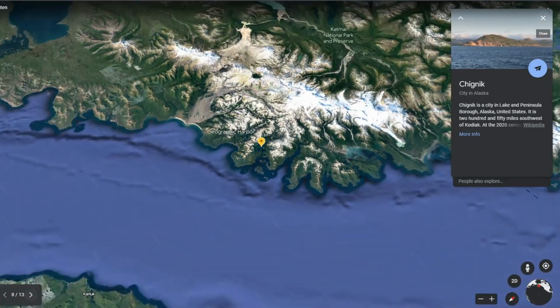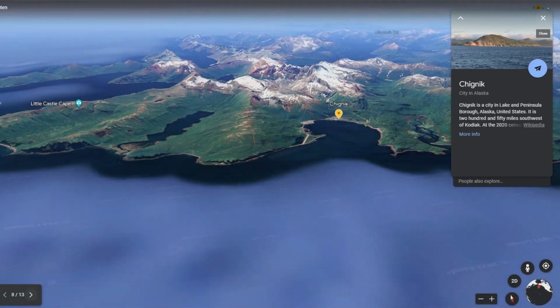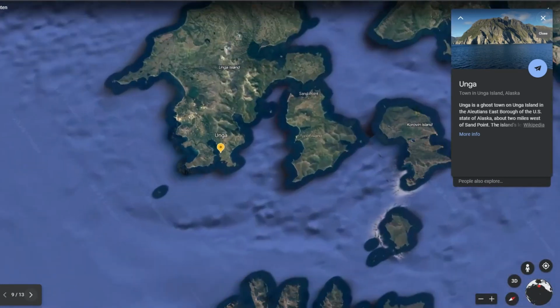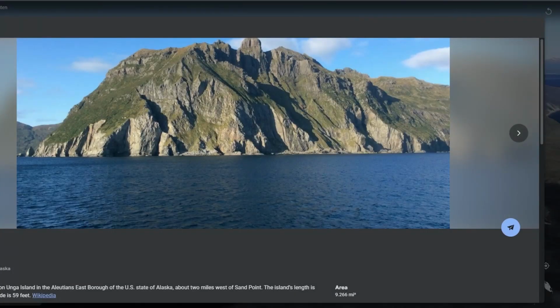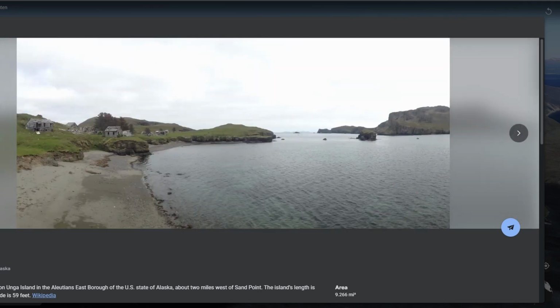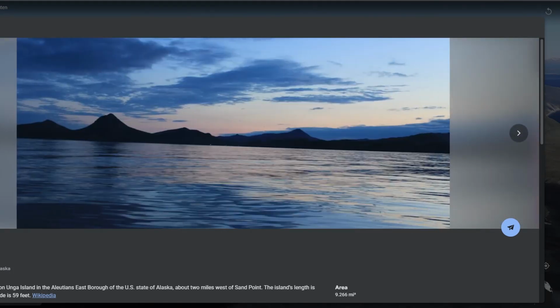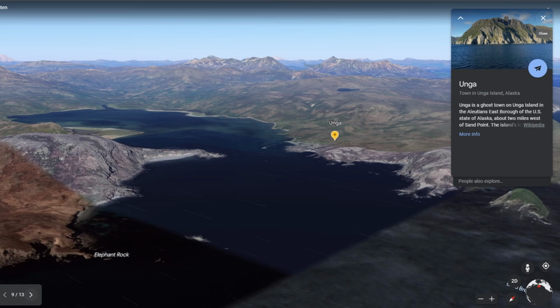Moving further down the coast, you're going to go to Chignik. Again, another small but beautiful place to visit. And then we keep going along the archipelago to Unga. This one is maybe the most fascinating stop here. This is a ghost town that you will actually visit. You come in, it's uninhabited, and it is just crazy to be able to have the chance to see it, get off the ship and go. No cruise ship does that type of visit unless you're on one of these expedition cruises. You're not going to get it on a Norwegian cruise or Carnival or Celebrity or Holland Princess.